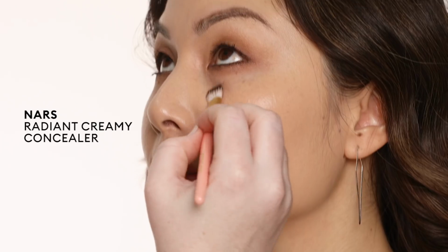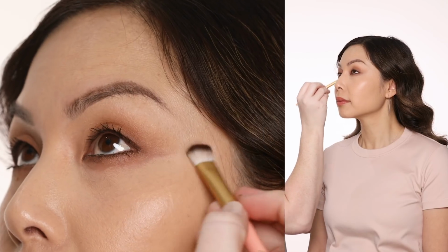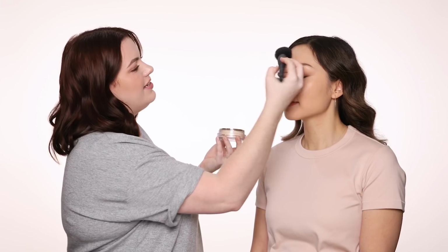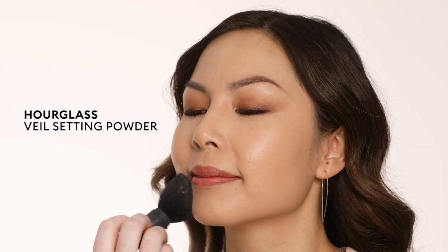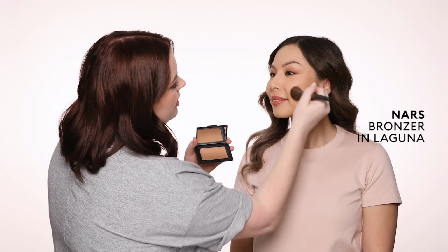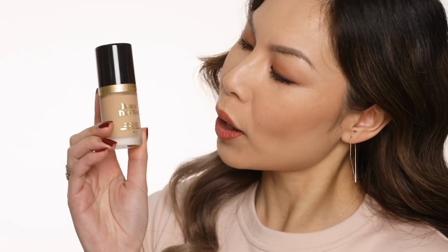So now for a little bit of concealer. We're gonna pop a little bit of powder all over just to set it down and keep it in place all day for you. And now a little bit of bronzer just to warm up the cheeks. And Jin's all done. We found her perfect match today. You can find yours too.